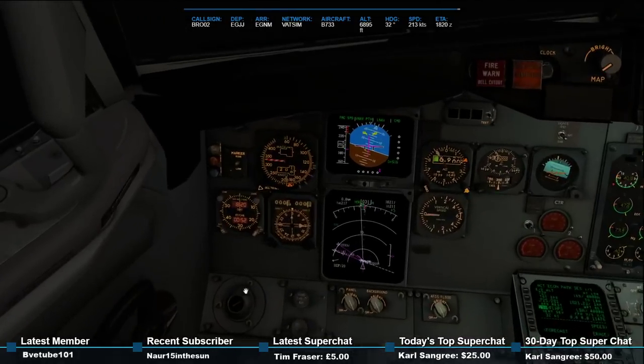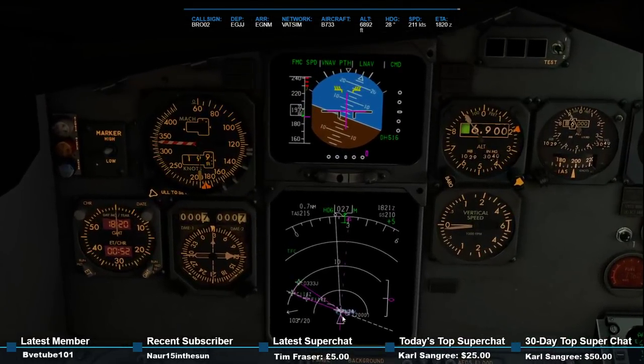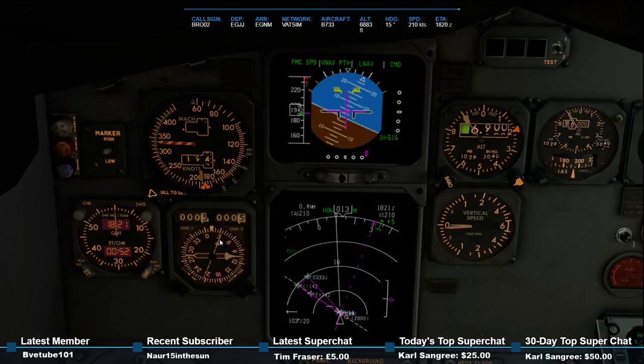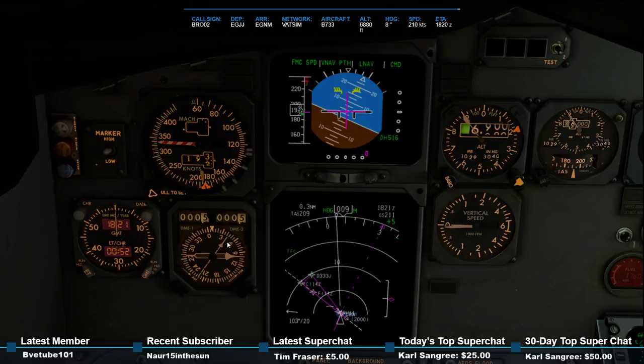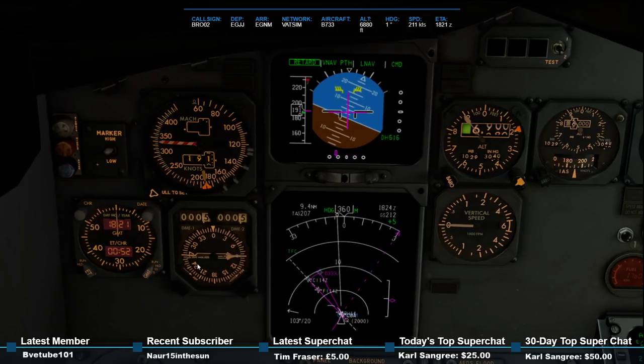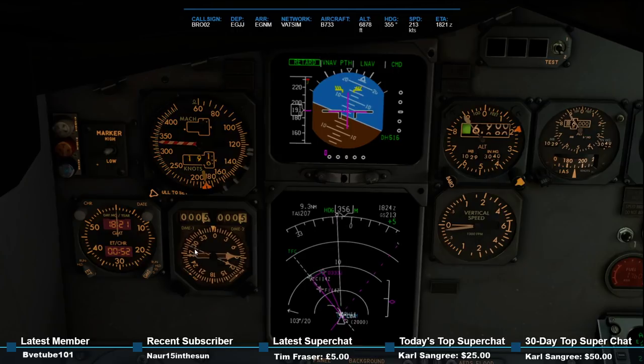So we're directly overhead Leeds Airport now, making a left turn over the beacon. You'll see the needle swing now. This is the ADF needle pointing. You see, look, there it goes. Whoosh. And the tail of this needle we want to have on the 333. There we are.